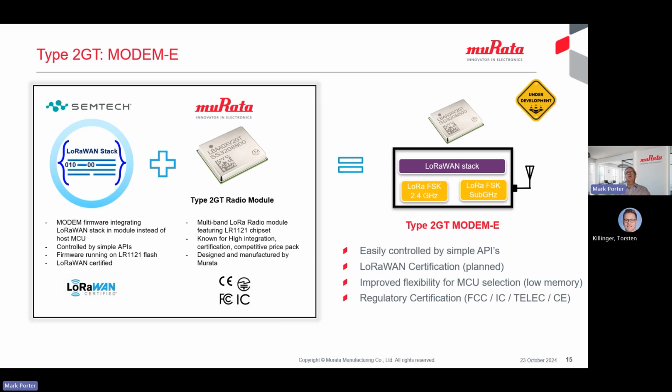Having a modem solution here means that the microcontroller selection is even more flexible than with the standard 2GT module. It's potentially possible to use very low cost, low memory microcontrollers, making this a very cost effective LoRa solution. With the modem functionality, potentially a quicker time to market and less work required in terms of application development, because you're running standard APIs. And like other modules, we're covering the regulatory certification. Also, the LoRaWAN certification is planned for this product.